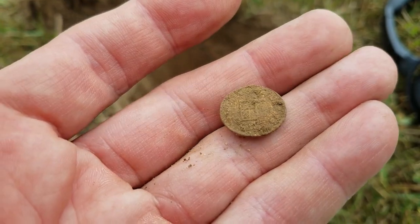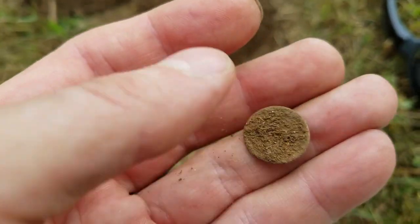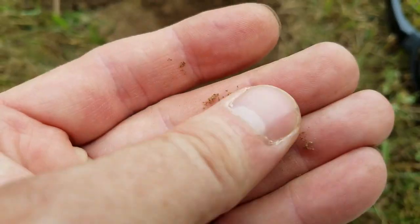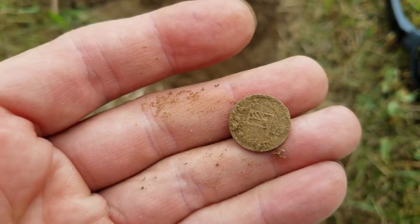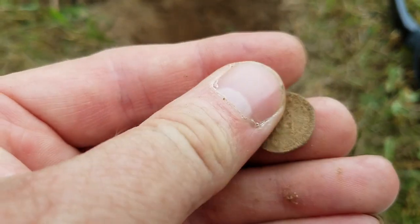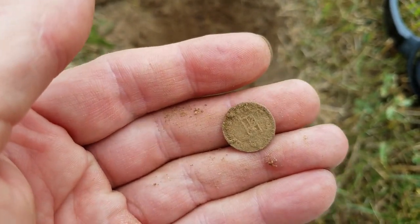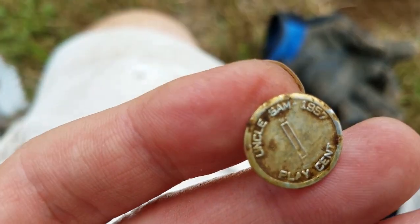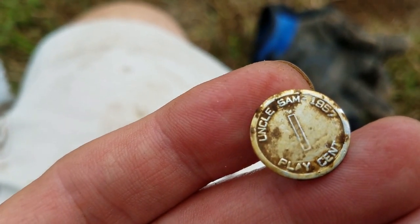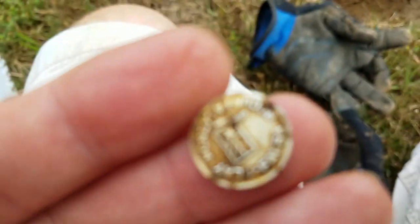This is different. It was down there 4 or 5 inches. I'm not sure exactly what it is. I think it might be play money. It's super thin and super light. There's something on it there. Let me see if I can wash it off. This is really cool. Check that out. It even has a date on it. Uncle Sam, 1957, play cent.